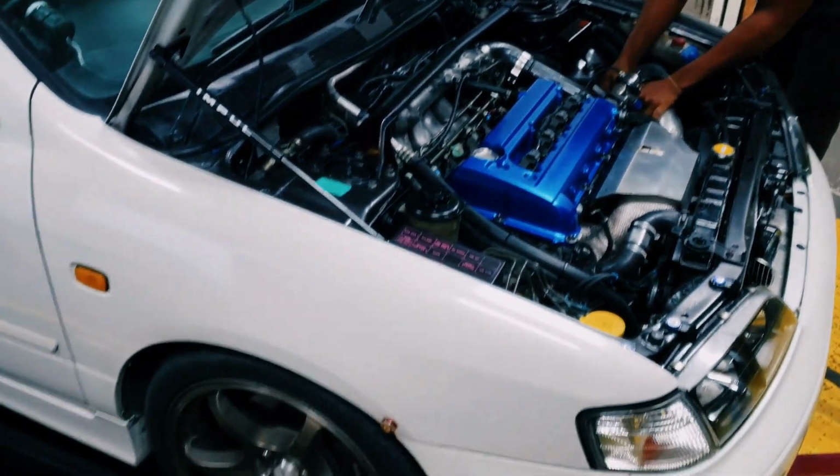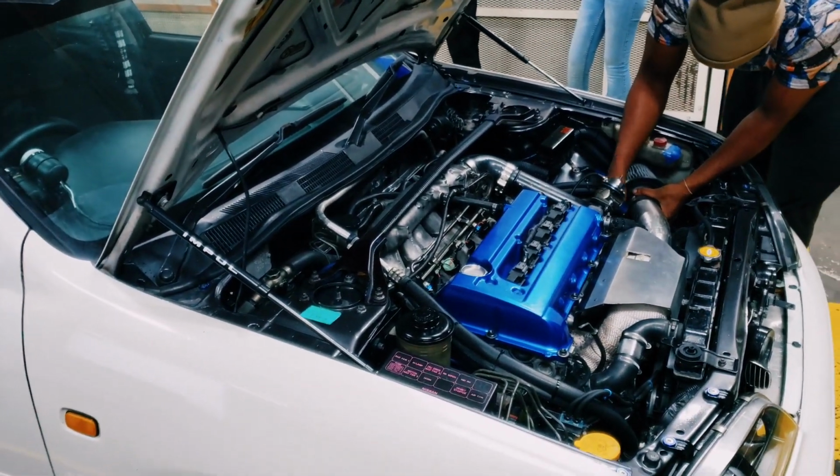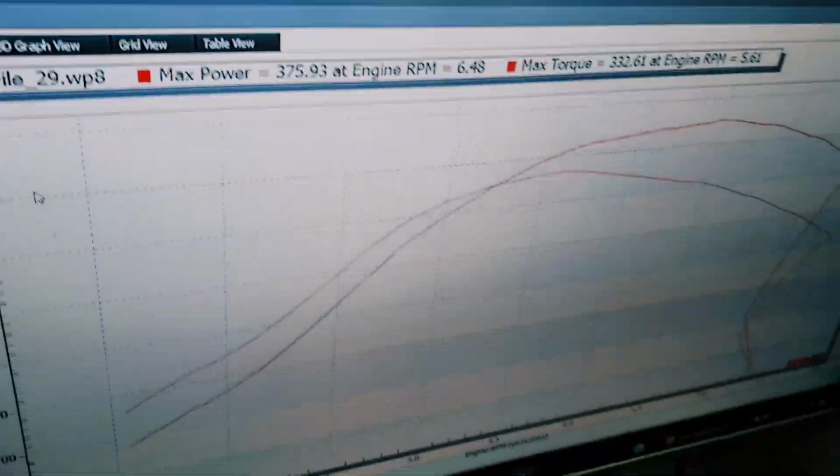Stay tuned. We're going to test this thing out and see how the LSD is hooking. I'll show you in a bit. 375 in your body. Good work there, Steve.